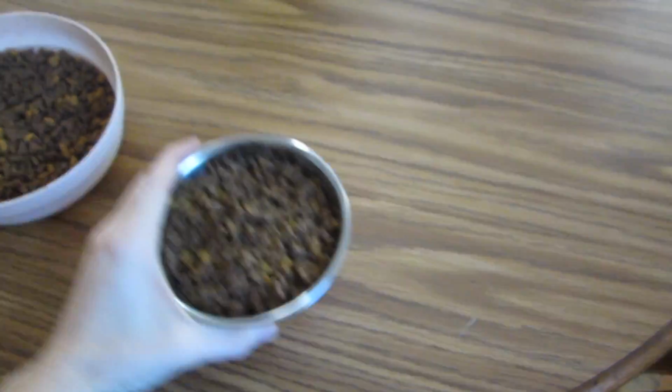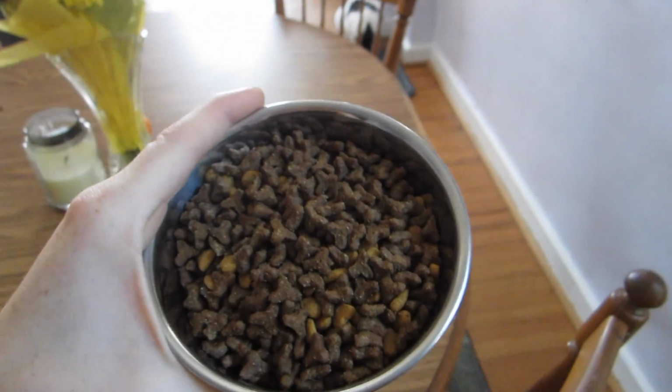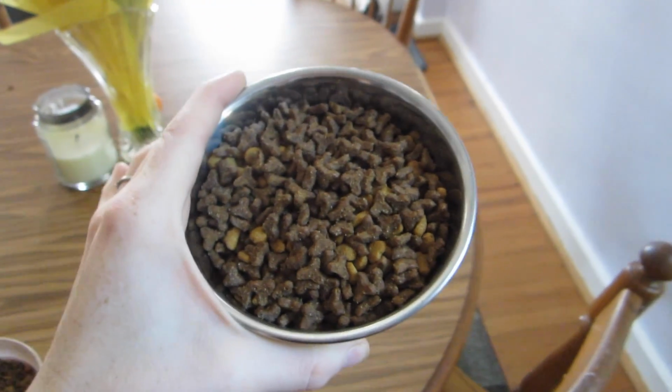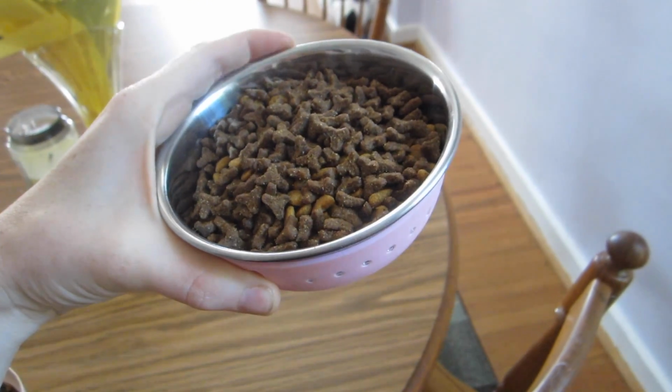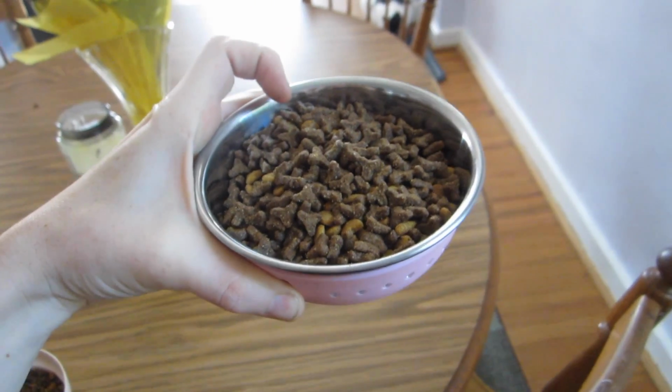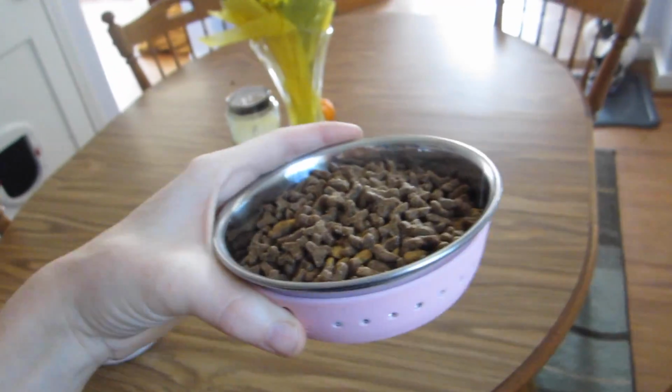So this is 8 ounces. I filled it pretty high, and I'm just gonna keep it. I'm not going to refill it, it's just going to stay like this for the rest of the day so that I will be able to tell how much is being eaten. And because we have 4 cats, we have a maximum of 4 cups out right now.